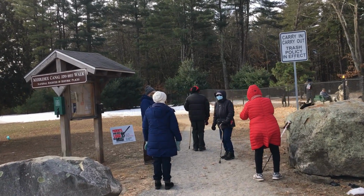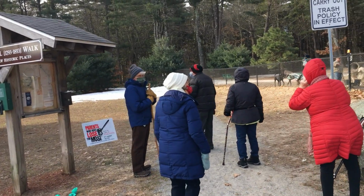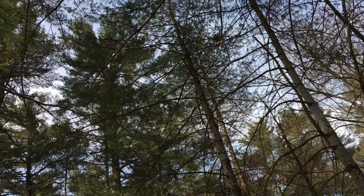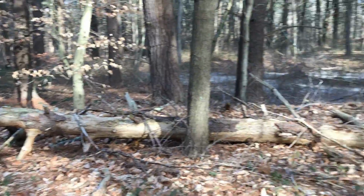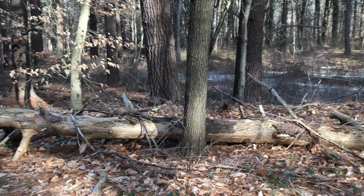The trail begins at the dog park and follows the Middlesex Canal. The town forest is mostly a mixture of pine, maple, oak, and beech. The trail and adjoining woods are strewn with fallen trees due to wind damage, snow cover, and tree rot.